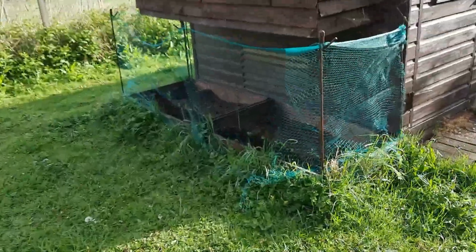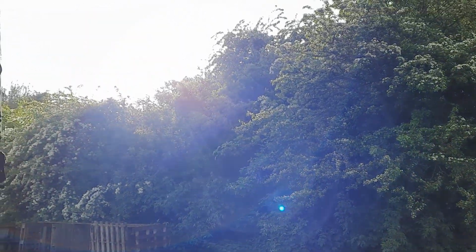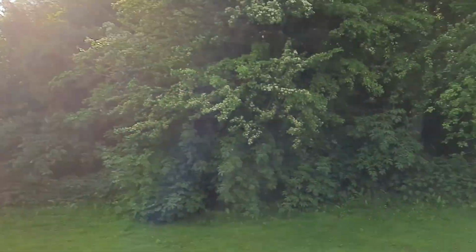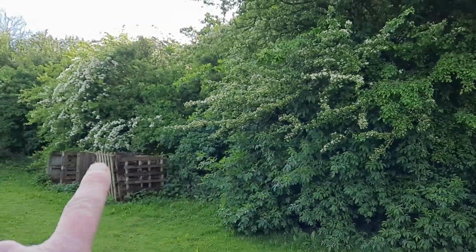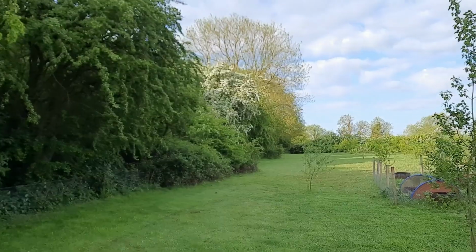Chickens raised bed. Lots of lettuce now coming. Oh, there's borage as well at the back. Some borage coming through. So that's nice. Look at that sun peeking out, look. It's quite strong, that. Lots of hawthorns now flowering all the way along the wooded area. You can see that in the distance there.